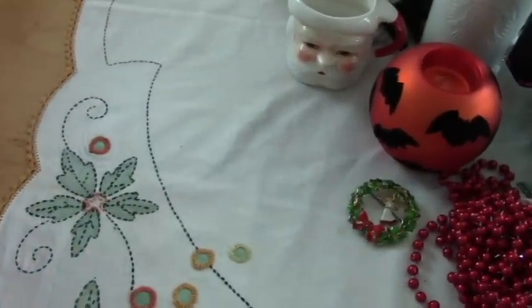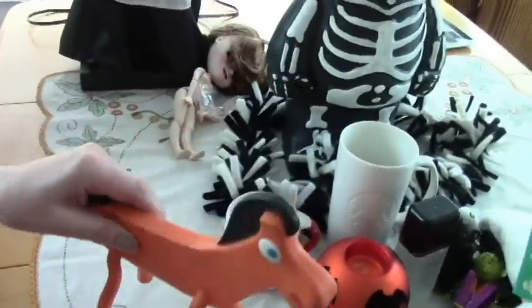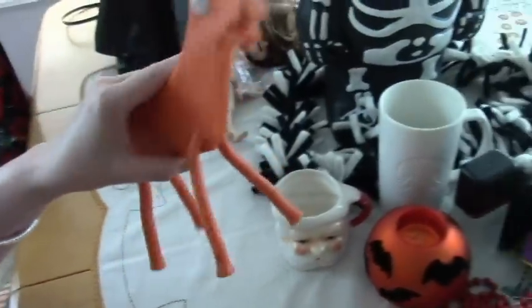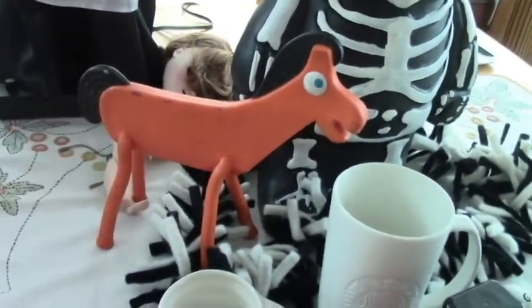And it's more from the Goodwill. I got this Pokey. He needs cleaning. He's all dirty, but he's in good shape. I got him for 99 cents. No Gumby, but I see Gumby once in a while. So he's sort of cute. He might be cute in one of my little Halloween displays. See? It looks good with him.